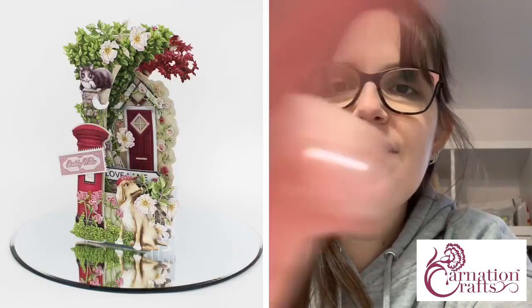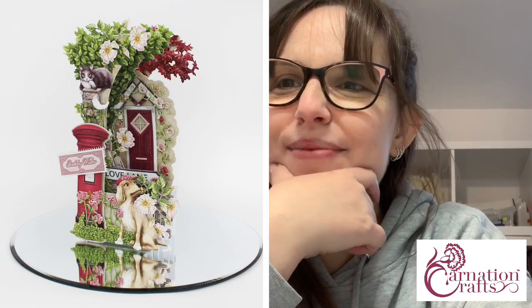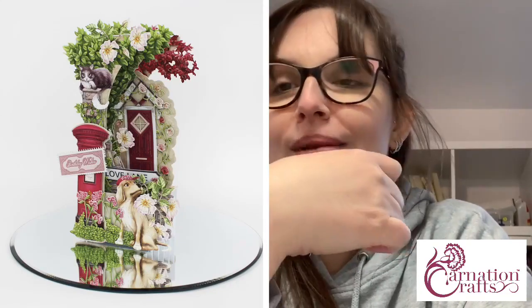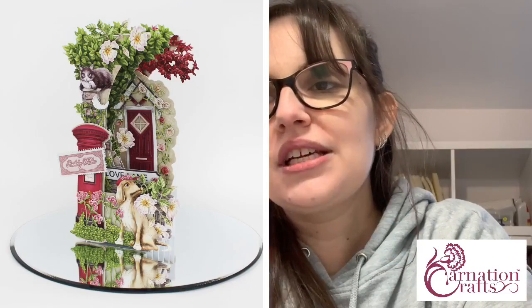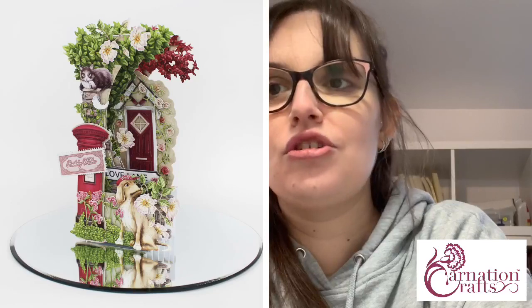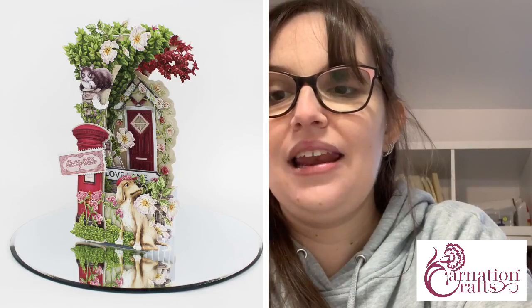Let's just show you an example. Isn't it fantastic? Just take a look at that. That's made by one of our design team, incorporating a lot of the elements from Just Passing By. But the Strata card shape has this base module that you can then add your panels to create your sense of perspective, which is really, really lovely.